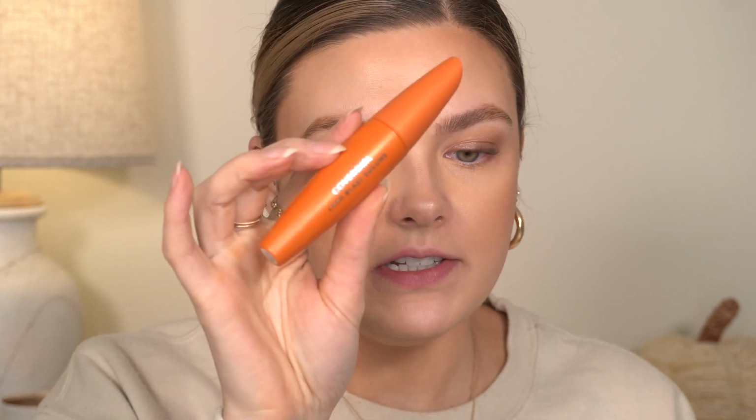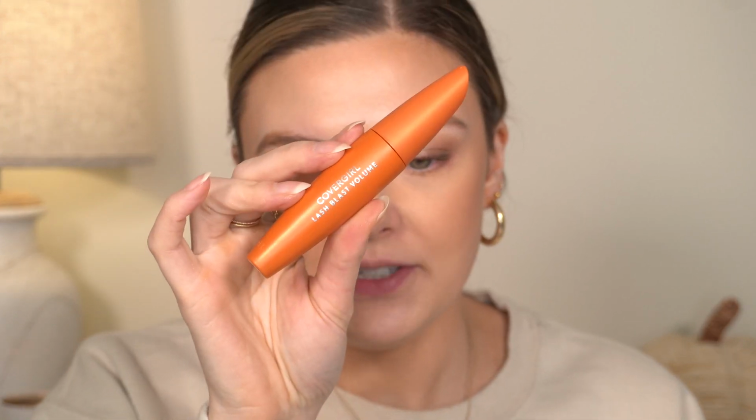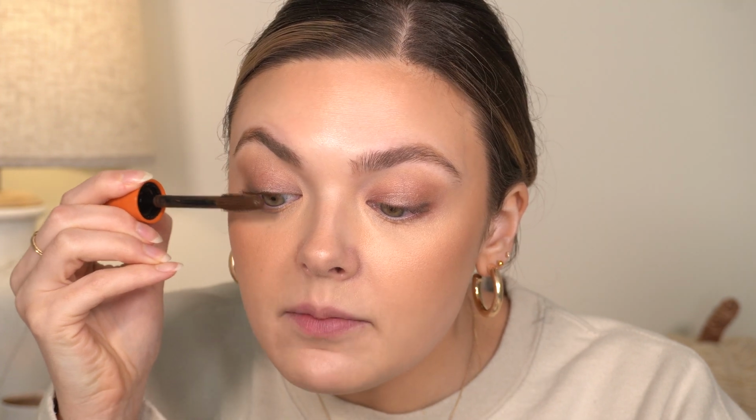And then I'm going to use the Covergirl Lash Blast Volume. And this one is the brown color. I don't know why I have been obsessed with brown mascara, like for every day. I just think it looks really pretty and natural. I still like black, but I really like brown just for every day. Unless I'm doing like a lot of makeup, then I'll use black.